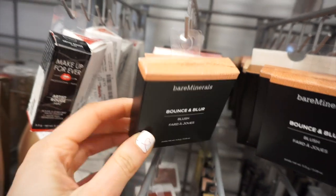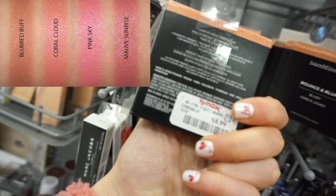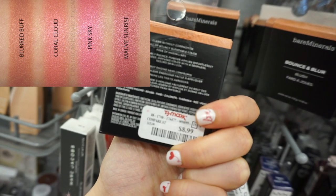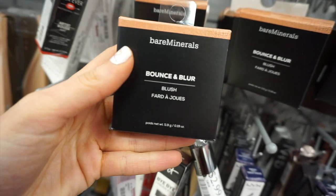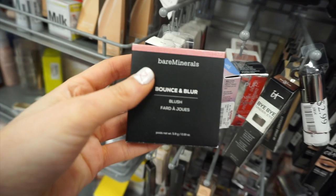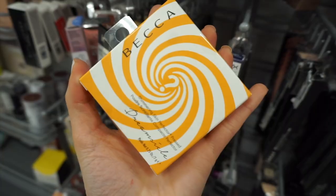I'm finding more of the Bare Minerals Bounce and Blur Blushes. This one is Blurred Buff. I actually own this one. I bought it when it was like full price. $8.99. This one is really, really pretty. These have like a soft, squishy texture to them. And I also found Pink Sky and Mauve Sunrise. You guys have seen me find these in the past, so just sharing them again.